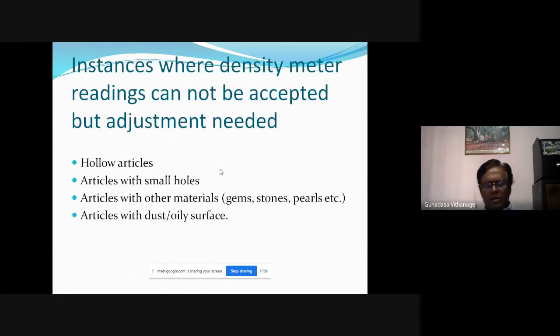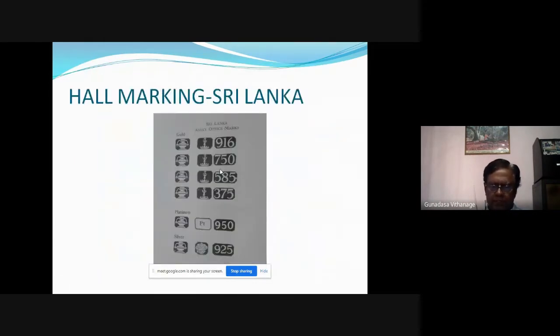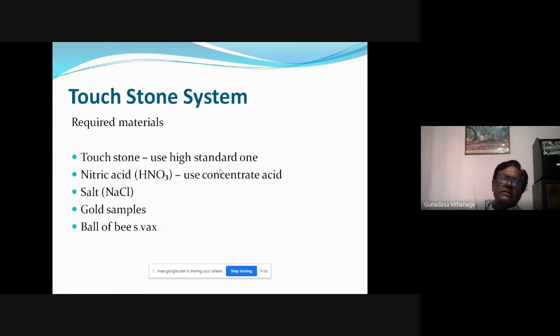Okay, then how do we test any article embedded with other things like gems, pearls, diamonds, or any other thing, or, on the other hand, if it is a tube particle, what to do? The thing is, we can test whether it is made with gold or not by using the touchstone. The touchstone is the officially accepted equipment.